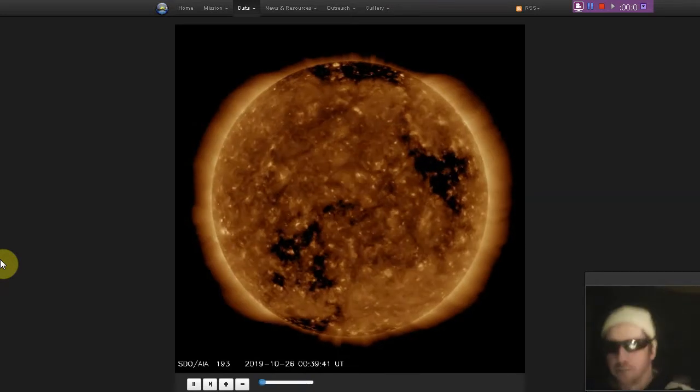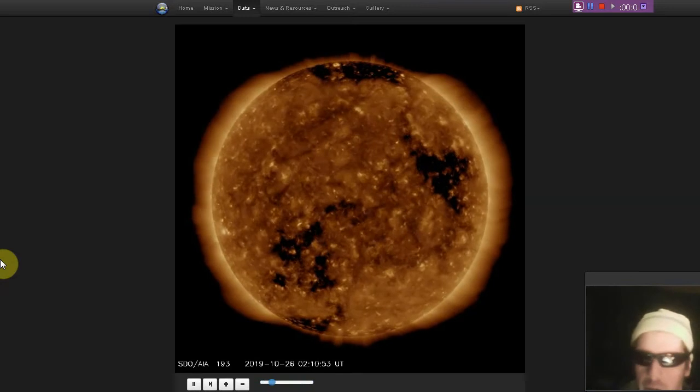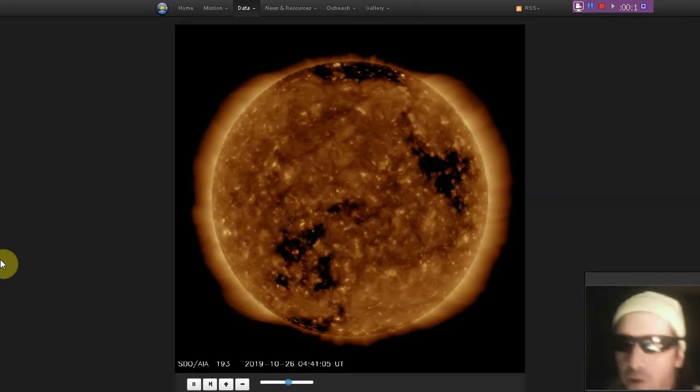And welcome back to Space, as in space weather. We're looking at the sun at 193 angstroms here. We see a bunch of diffuse coronal holes rotating into the Earth-facing area just north of the South Pole.